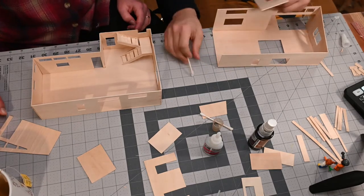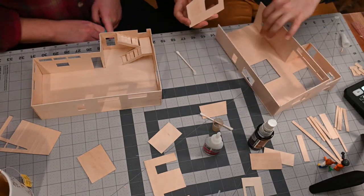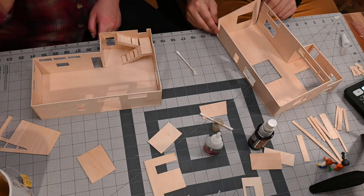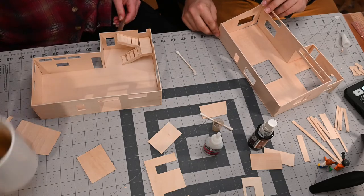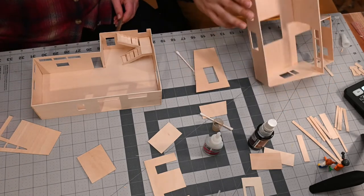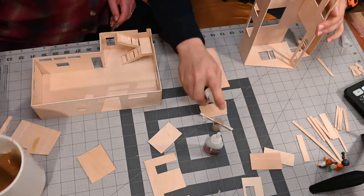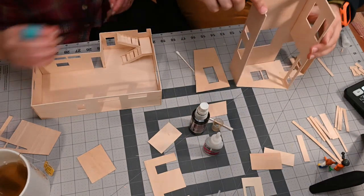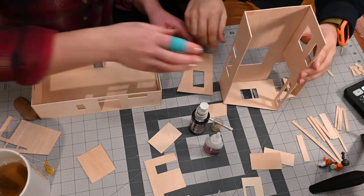Oh, really gotta get the glue. Should we plan this? You mean like more than we have been? No. But yeah, this is gonna be an outside operation here. You wanna lay a bead of glue down on that? Yeah, make sure it's in frame.